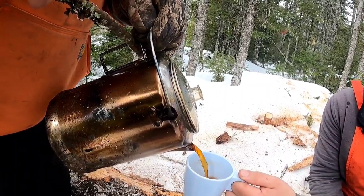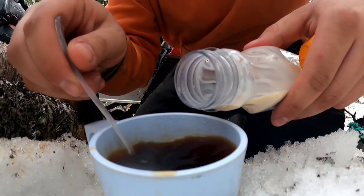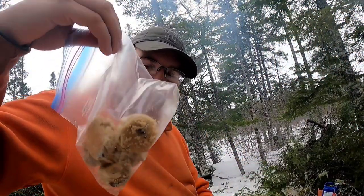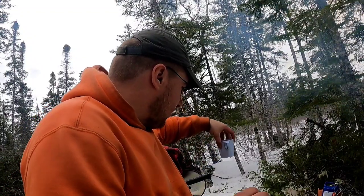Yeah, looks good. All right, for dessert, we got some of this one, and Gail's homemade famous chocolate chip cookies. And have some of that now with our coffee.